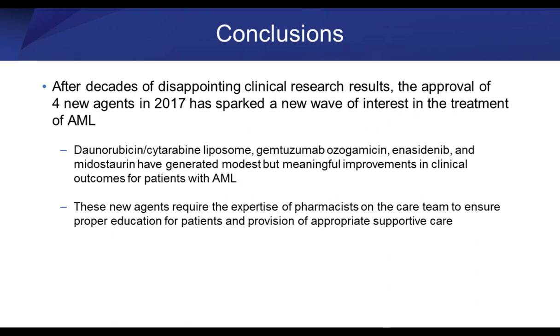So we have new agents for this disease. When I was preparing for this lecture, I pulled an article, and one of the first things in the first paragraph was talking about some of these newer agents. It said for 4 decades, research in acute myeloid leukemia was referred to as the boulevard of broken dreams because everything that was tried just didn't work. So now we have several new options which actually do work.